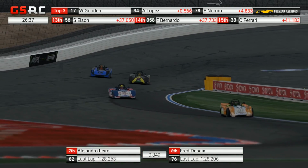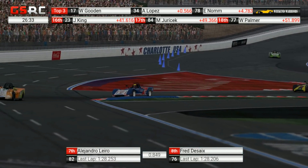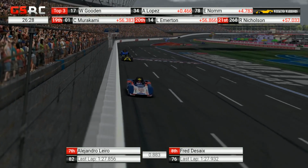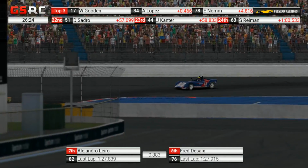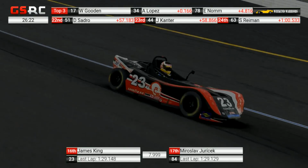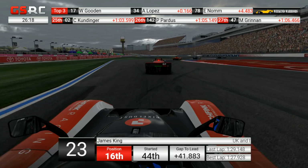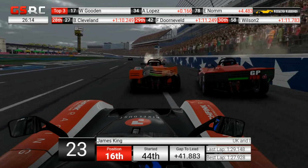Alrighty, so also want to give a shout out real quick to what I think is our biggest mover, and he's our biggest mover by a lot. Let's go take a look at James King and see what he's looking at here. James started this race in 44th position, and he has made his way up now to 16th. He actually just lost a spot there.